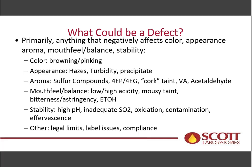Then you have stability, which can be caused by high pH or inadequate SO2, oxidation, contamination. It can exhibit itself as Mousy Taint or 4EP, or you could see turbidity, also effervescence. And then there are other things like legal limits of, let's say, copper levels.